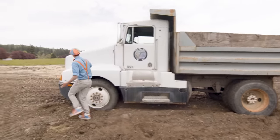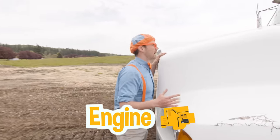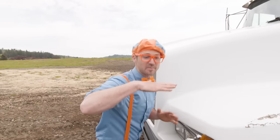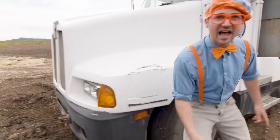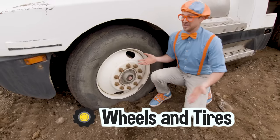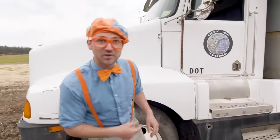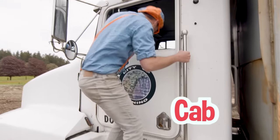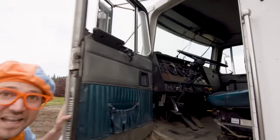Whoa, look up here. So big. This is where the engine is. That's a big engine. You need a massive engine because you need a lot of power to lift up the box. Whoa, check these out. You know what these are? These are wheels and tires. This vehicle is really cool because in back, there's a lot of them. I'll show you that now. But first, we need to check out the cab. This is where the operator sits. Whoa, check it out.